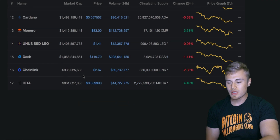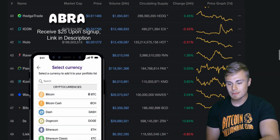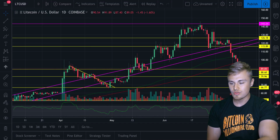So I do just want to bring your focus really quick to the charts so we can really go in depth as to what exactly is going on. You can see past the top 10 cryptos, it's pretty much a mix where we have a lot in green as well as a lot in red. But without further ado, let's move on to Litecoin.